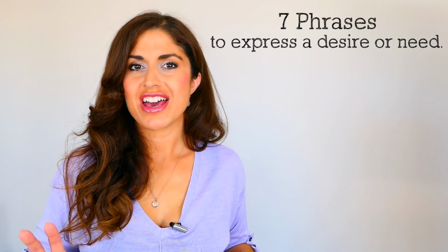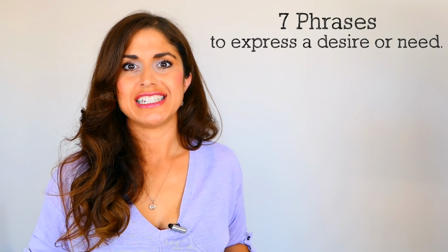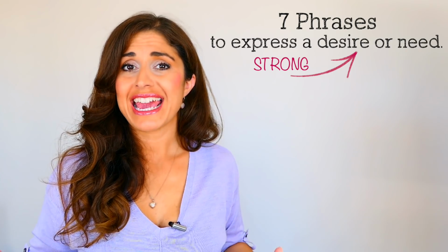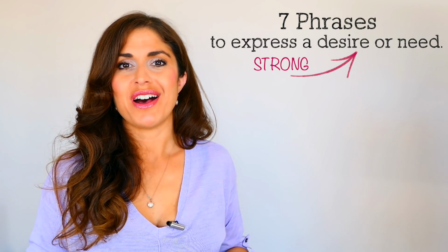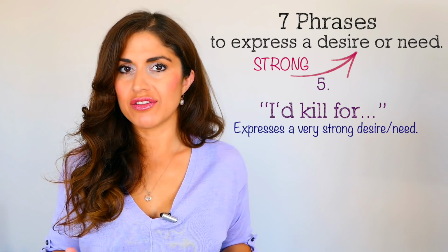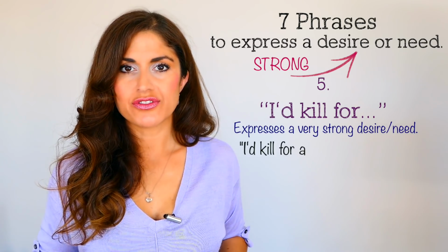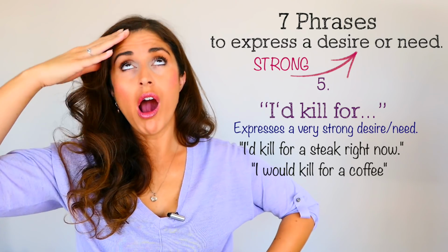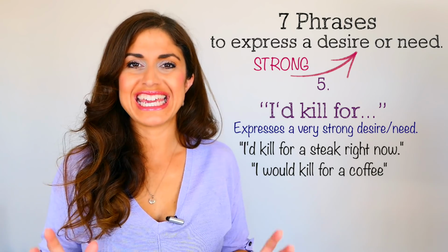Now, number 5 and 6 are stronger. It's expressing a very strong desire, and you'll probably guess that, by the expression itself. I'd kill for. Oh, I'd kill for a steak right now. I would kill for a coffee right now. I am so tired. So I'd kill for.